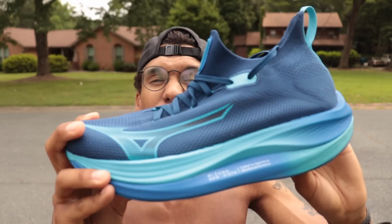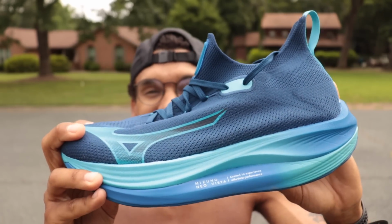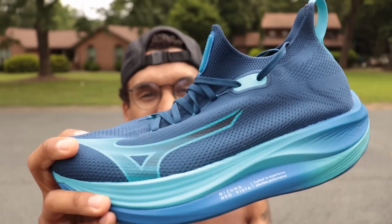Not exclusively in the Mizuno Neo Vista. Now, I'm not going to do a 100-mile week in this guy, but you heard me out there on the run in this shoe. It sounds like I'm tearing it to shreds. It's not a bad shoe. I don't want to tear it to shreds. I don't want to absolutely rip it to pieces into the ground. However, I do want to let you guys know, for $180, I'm expecting a little bit more out of a shoe, and this still feels like an experimental product.